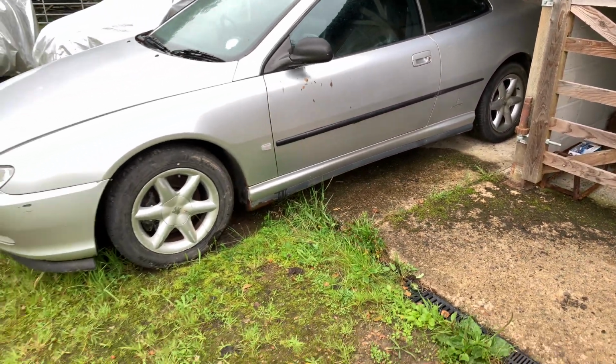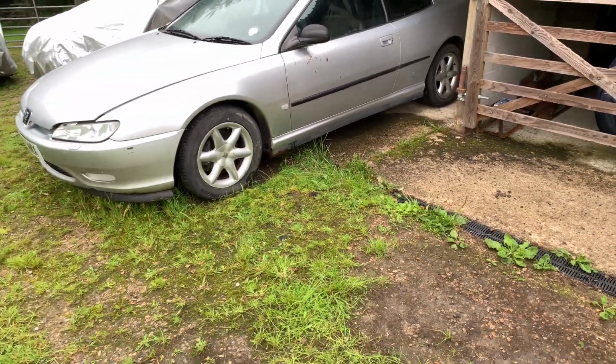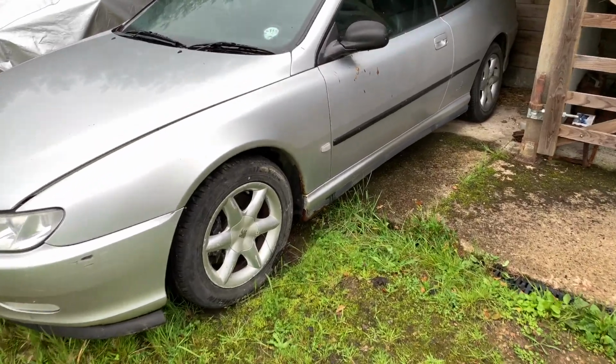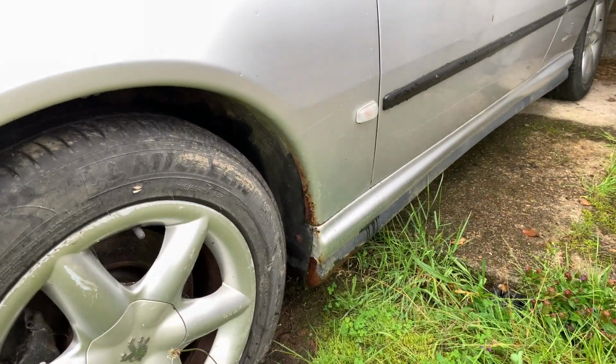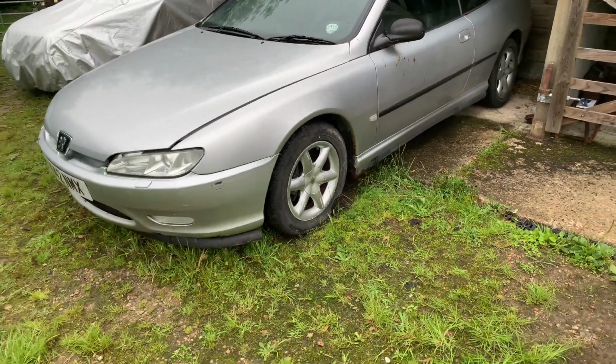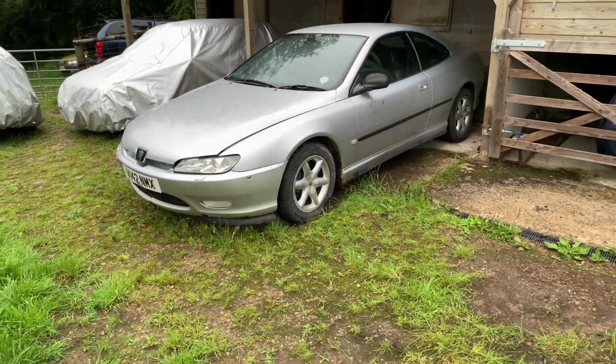But it will be on the road. It's going to happen. And cosmetically, I'm going to have to sort this out. I'll try and get as much done before the MOT. And then when I get to the point where I think it's ready, we'll send her in. We'll hope for the best.